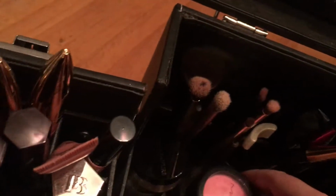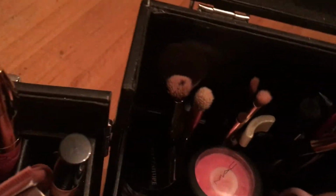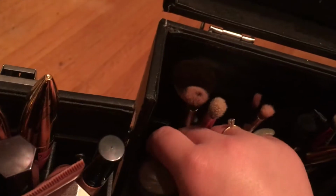But I have done a bunch of foundation cleanouts. I know I said I wouldn't sell the ones I had bought recently. But honestly, when I thought about it, I thought, am I really going to use it on a day-to-day basis, you know? So I thought, why not just get rid of them? I mean, they are pretty much new.